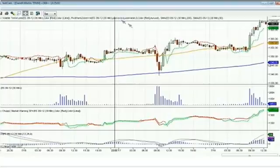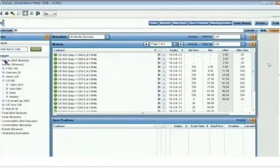So when we last left, we looked at an option on how to trade the binaries using the Nadex platform. So now what I'm going to do is go in and look at what if you want to trade a bull spread on the Nadex platform?